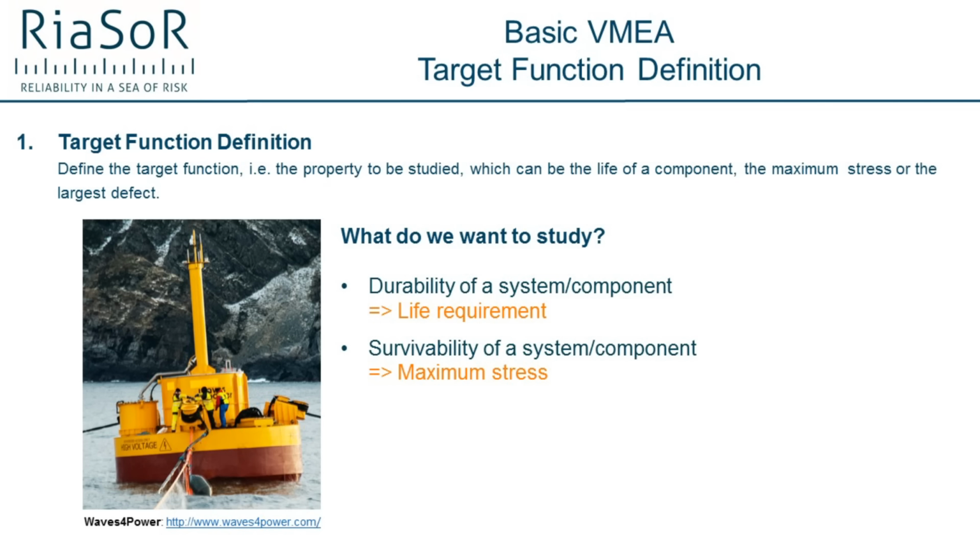And when it comes to marine energy, there are typically two cases that you need to design for. One of them is that we need to design for a life criterion, a life requirement. So we need to make the component durable, for durability. And the second one is survivability. It means that we need to design it to survive the largest wave, basically.